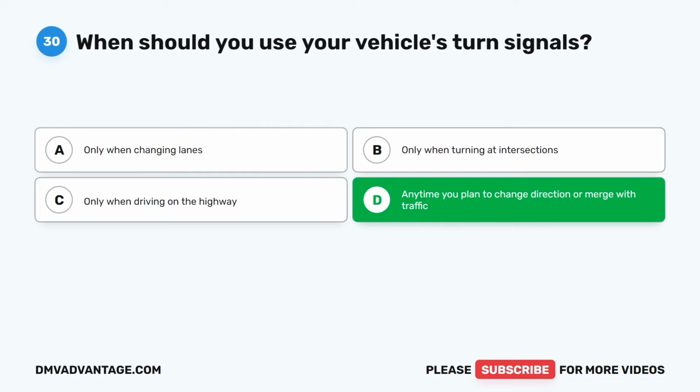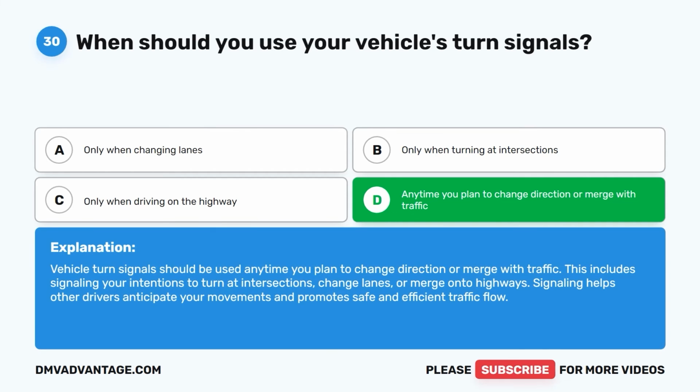The correct answer is D. Anytime you plan to change direction or merge with traffic. Vehicle turn signals should be used anytime you plan to change direction or merge with traffic. This includes signaling your intentions to turn at intersections, change lanes, or merge onto highways. Signaling helps other drivers anticipate your movements and promotes safe and efficient traffic flow.